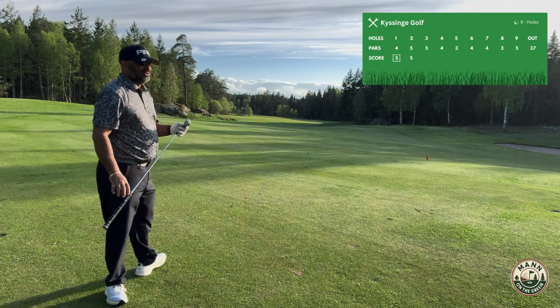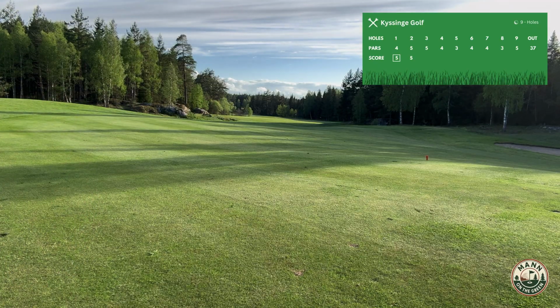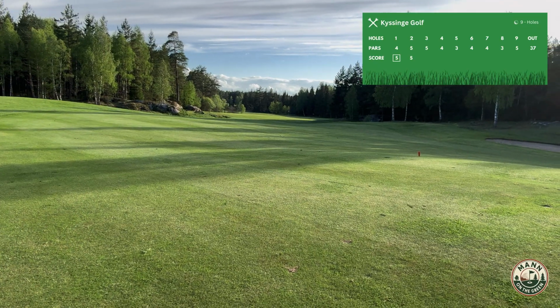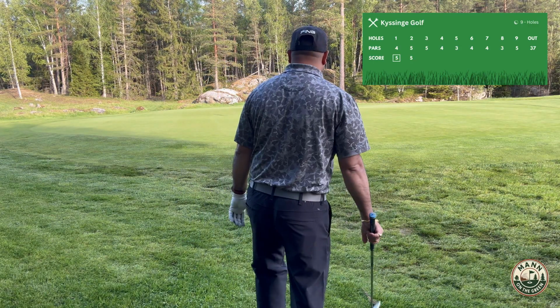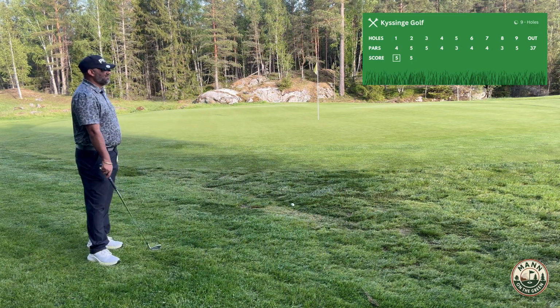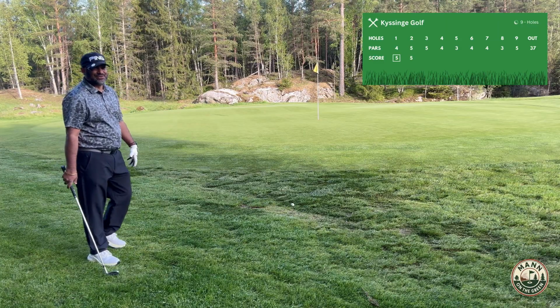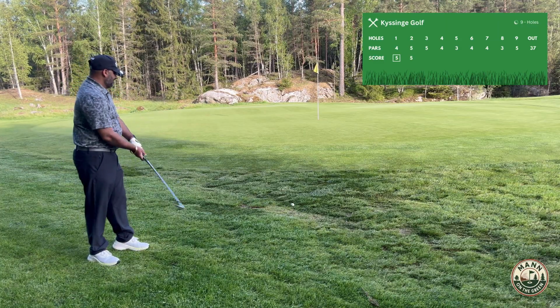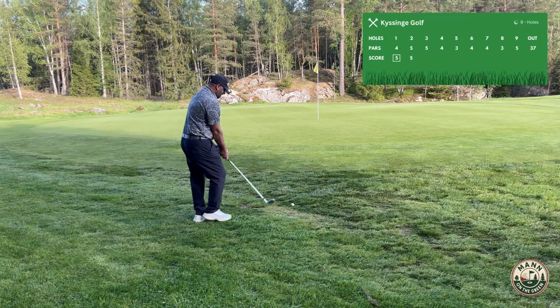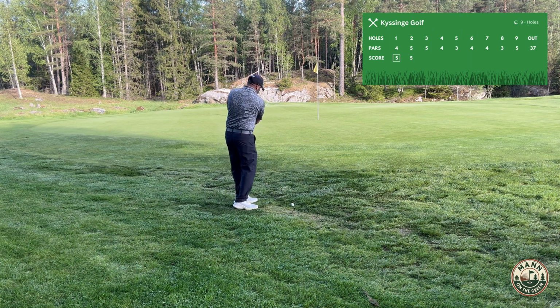I think it's flown a little to the right. Let's hope that does not kill it. So this could have been a lot worse. There's a path on the right. If it had any contact with that, it would have just kept rolling into the ditch, which would not be ideal. But this is still decent. Let's see if I can fix this one.